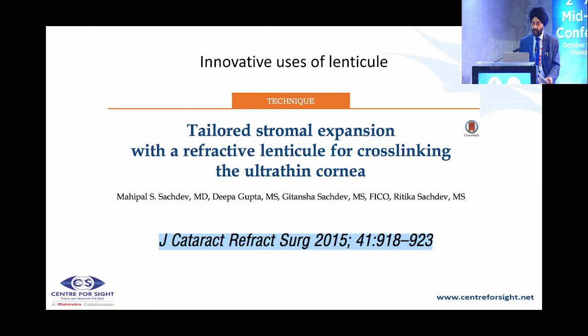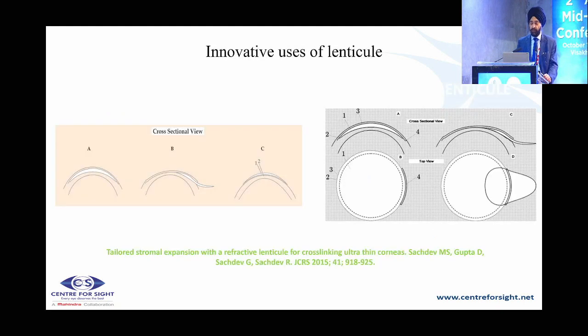Innovative uses of lenticule, I'll just be talking about two things. This is tailored stromal expansion. What we have used the lenticule for, again described by our group, is that nowadays there is adaptive fluence that has come. But when this was described way back in 2015, we didn't have machines for corneal cross-linking. Even now it is basically Vedro which is looking at doing adaptive fluence. There, if the corneas were thin, you could damage the endothelium.